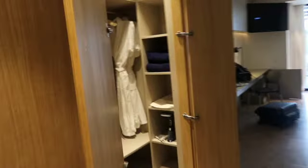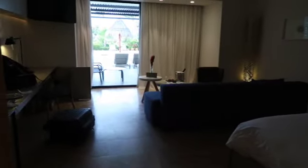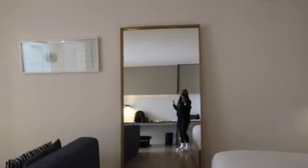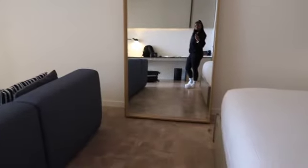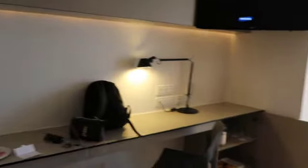And then you come out of the bathroom. This is the closet where you keep towels and robes and the safe, and everything's here. This is the living area over here. But before we hit the living area, here is my bed. King size. Or is this a, yeah, this is a king size. And they have a big stand up mirror here. Floor length mirror. Here's the living area with the TV.